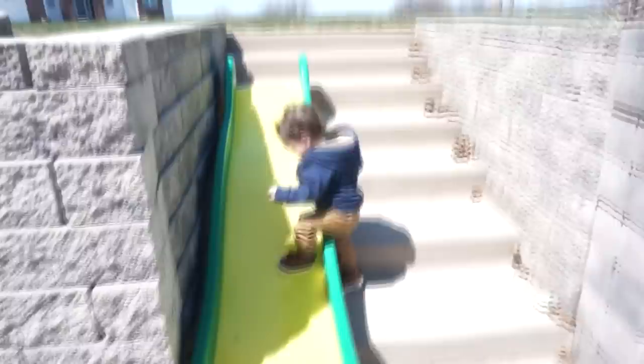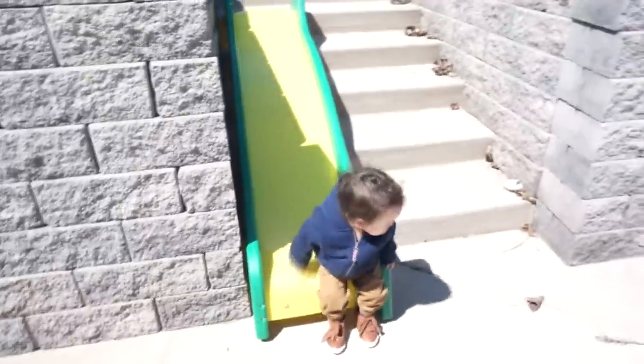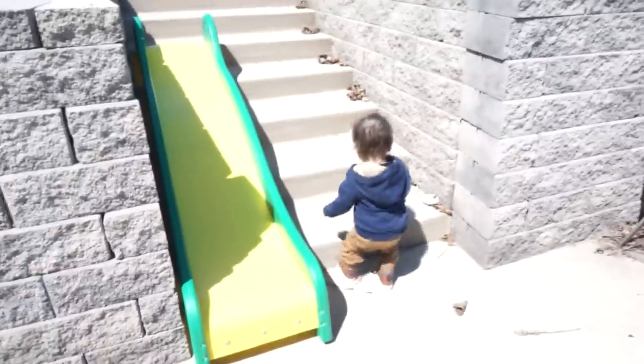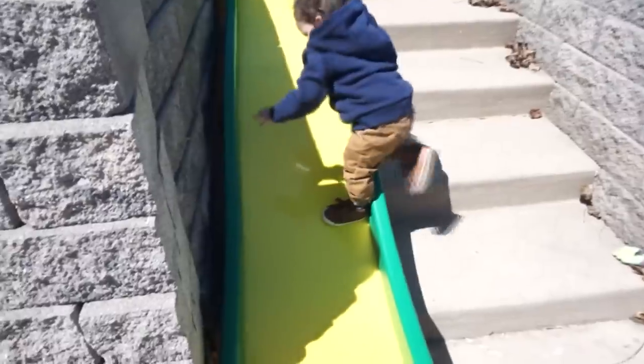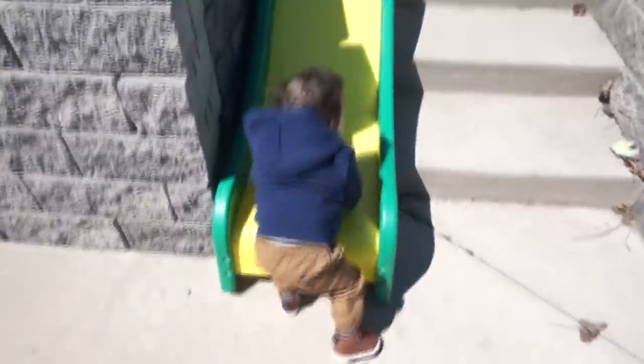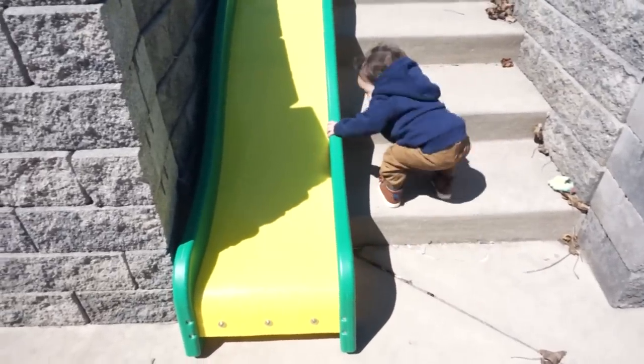It's Sunday now. We're outside. Liam is checking out his slide. Oh, wow! Good job. It's so bright. There we go. Careful, babe. Oh my gosh. Be careful. My goodness. Not even scared. He just goes right there and then goes over.